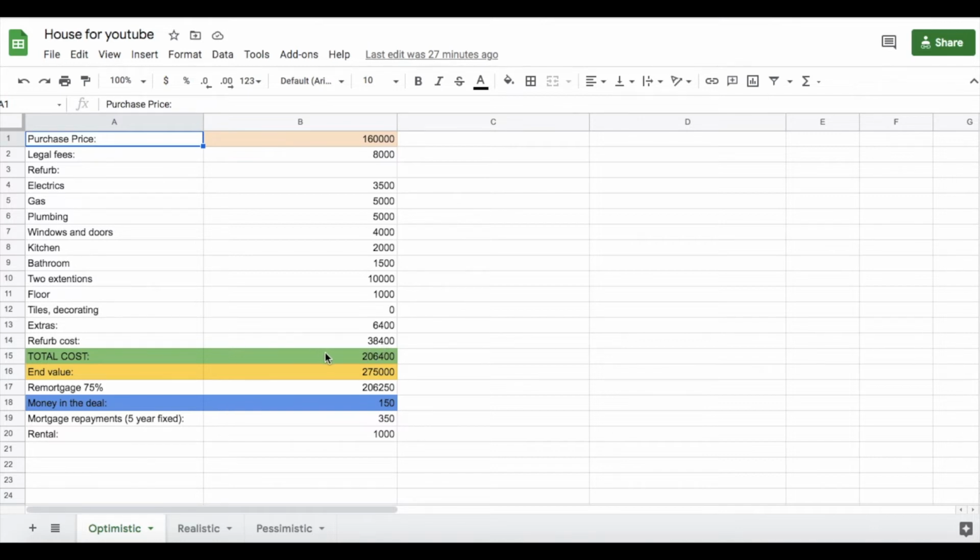The total cost comes to £206,000. That includes the purchase price, legal fees, and then the total cost of the refurb. And the end value, which means the value when we decide to remortgage the house, to take the mortgage on the house, because we are going to make the initial purchase with cash. So the end value, I think, is £275,000.